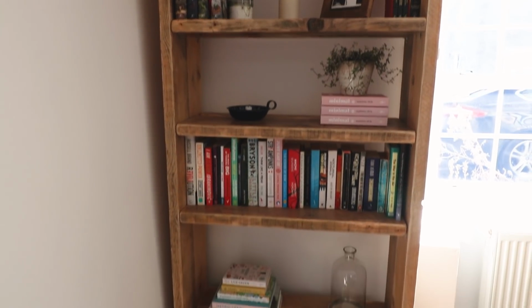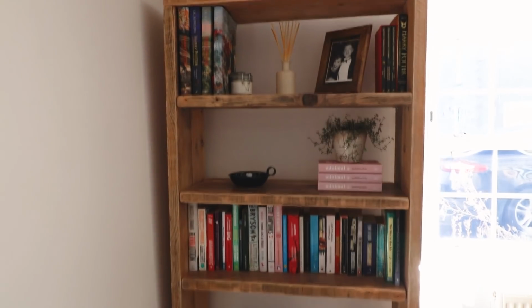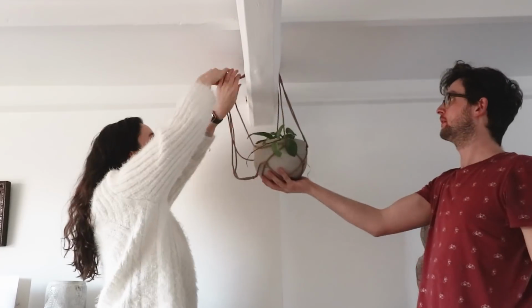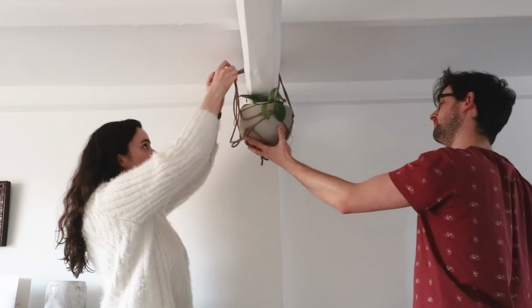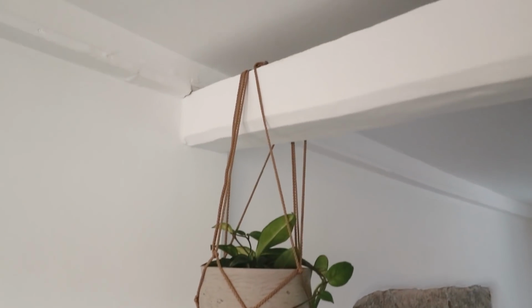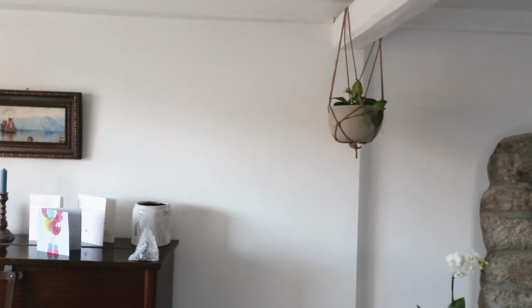There we are, looking pretty cute. Knowing me, I'll probably change it round, but I'm happy with that for now. So we were going to drill a hole, and then we thought, why not make use of the beams? And I think that looks really cute.